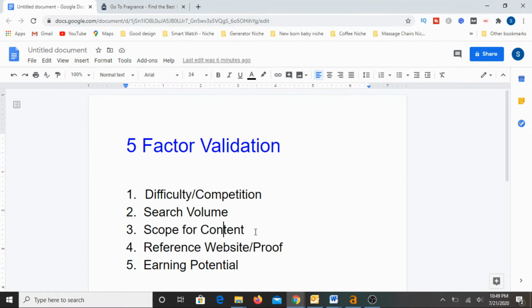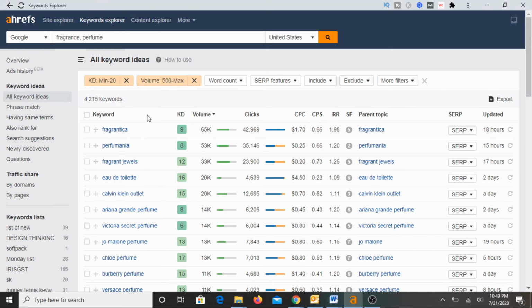The third validation is scope for content. When you pick any micro niche, you need to think about how many different blog posts or articles you can publish. You shouldn't run out of topics after publishing 30 or 40, because then you will not realize real benefits. You should pick a micro niche that has the potential to publish at least 100 plus articles. Then only go for it. Otherwise, with 20 or 30, very rarely will you see success.